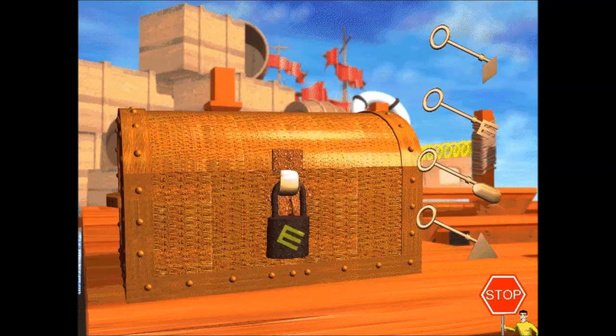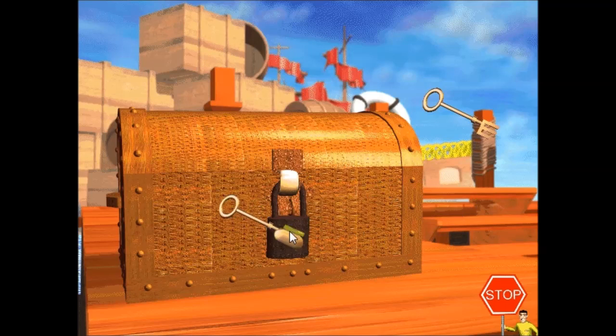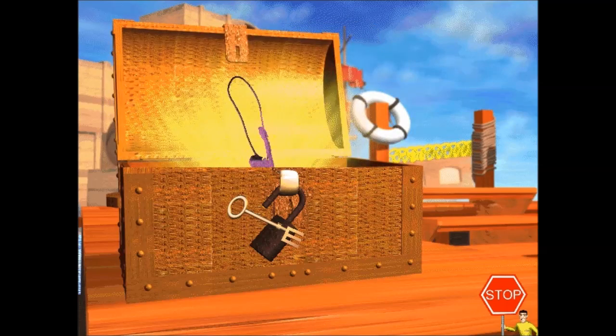Another chest! Do you think we can find the key to open this one too? Oh, that's a good try, but not quite right. Try again! You're close! You're getting closer! Try again! That's a good job! See, with the old captain's help, you'll soon be a captain too!